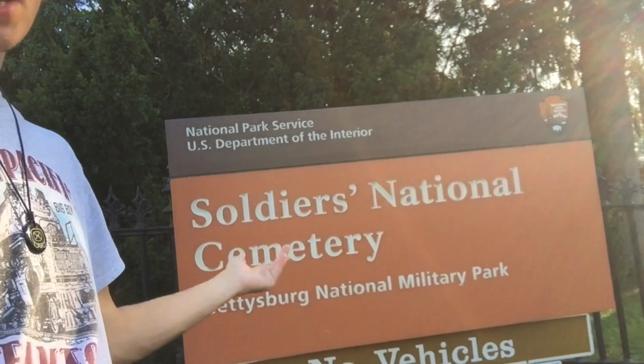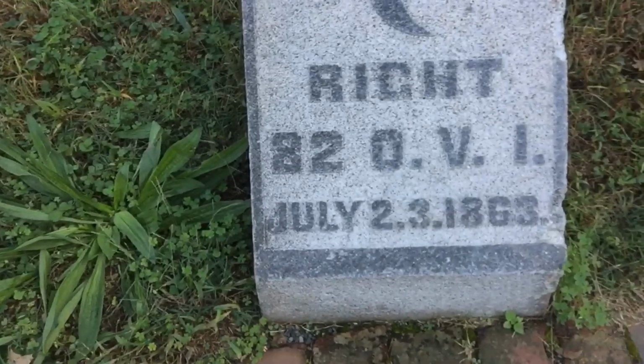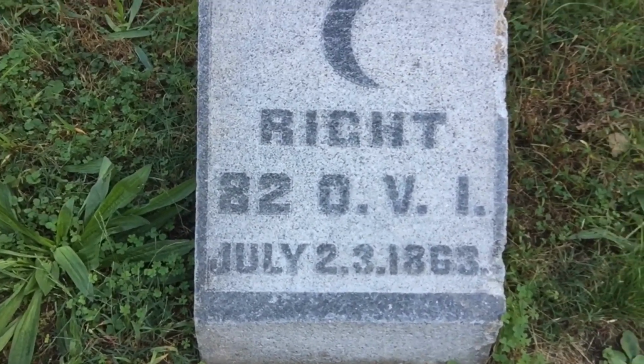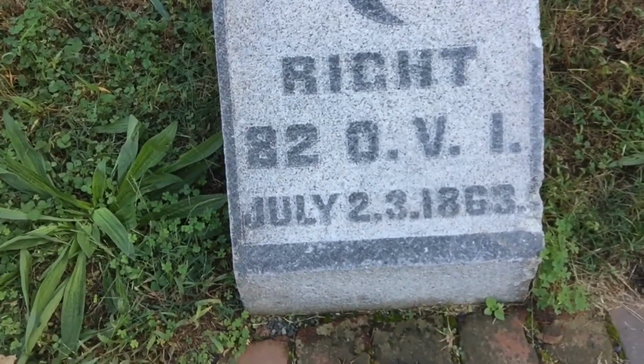Welcome to the Soldiers National Cemetery. And right next to that, down the road, is the Evergreen Cemetery. Oh, check this out. The Right 82nd DVI. That is probably Delaware Volunteer Infantry, I bet. July 2nd to 3rd, 1863. It's quite incredible. And here's a map of the cemetery right here on this placard, so if you need to, pause the video to have a look.